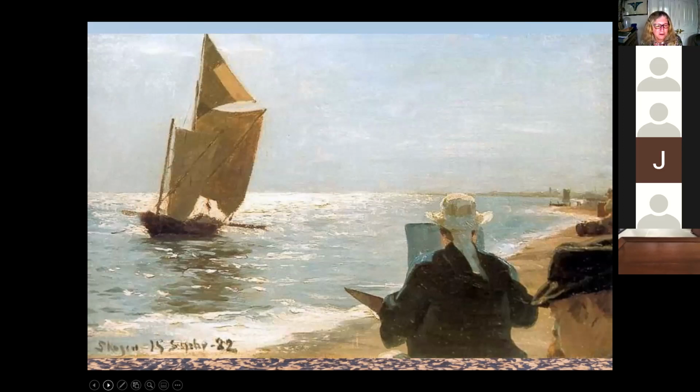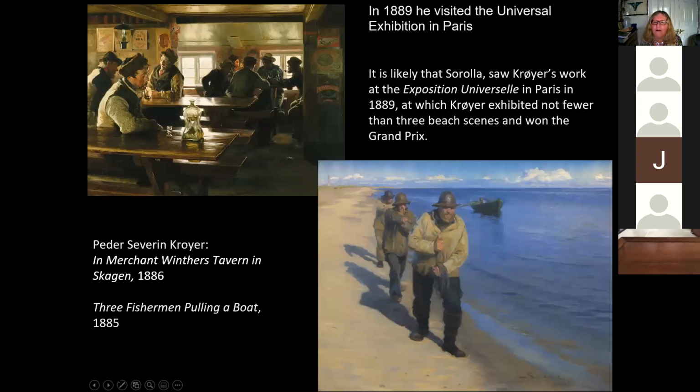But I want to show that Sorolla again is very much part of his milieu, and he would have discovered Kroyer when he went to Paris in 1889, where Kroyer took away the Grand Prix, the greatest prize, and he exhibited three famous beach scenes. So this again would have inspired Kroyer to do what one of his mentors would have suggested, Bastien Lepage, mentor in the broadest sense of the word.